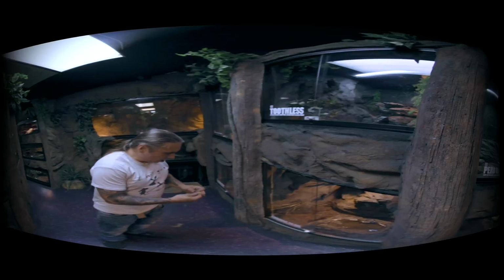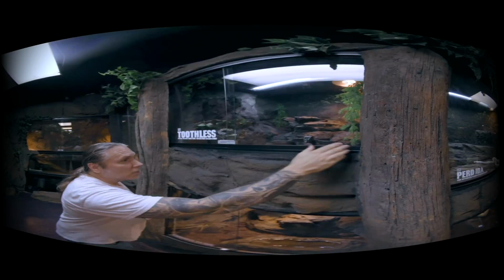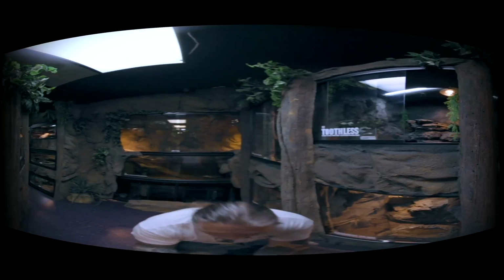Oh, speaking of a really cool animal that is coming out to say hi to us right now, take a look at this guy right up here. This is actually Toothless, the black dragon. Come on, Toothless, just come out, buddy. Isn't he? Whoa, he tried to jump on me there. He's absolutely incredible. You can go ahead and pet him.